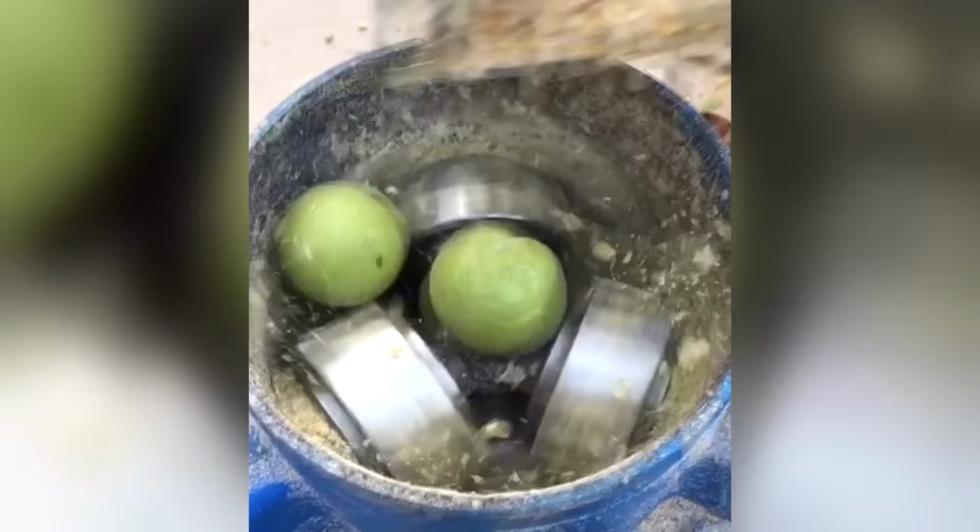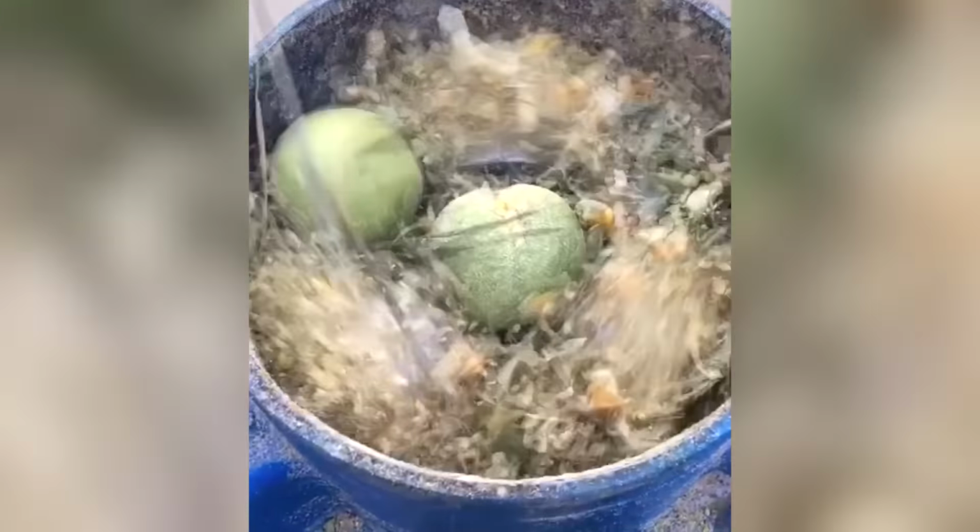This equipment is intended for the production of animal feed. The raw material for this can be hay, vegetables, etc.